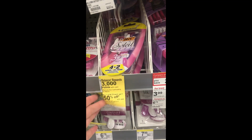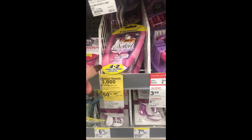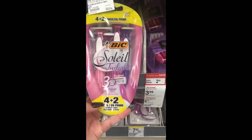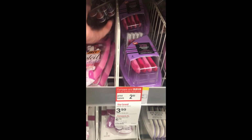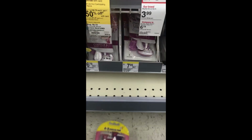Razors are also on sale. Buy one, get one half off. Buy 2, get 3,000 points. So I'm going to pick up 2 of these. If you can find the bonus pack where it's 4 plus 2, obviously grab those. It gives you an additional 2 free razors. And there's one back here. Oh, making a mess. Okay, so I'm going to pick up 2 of these.